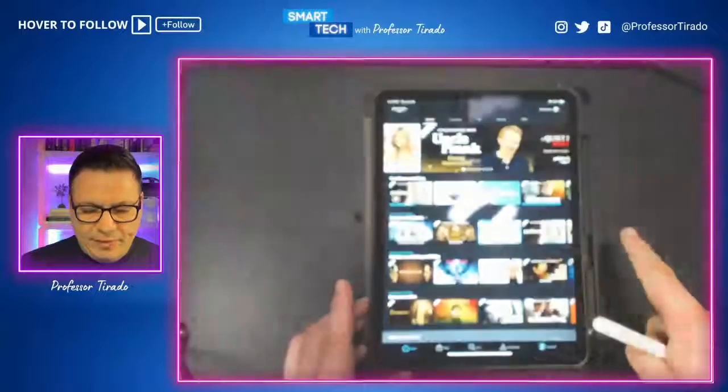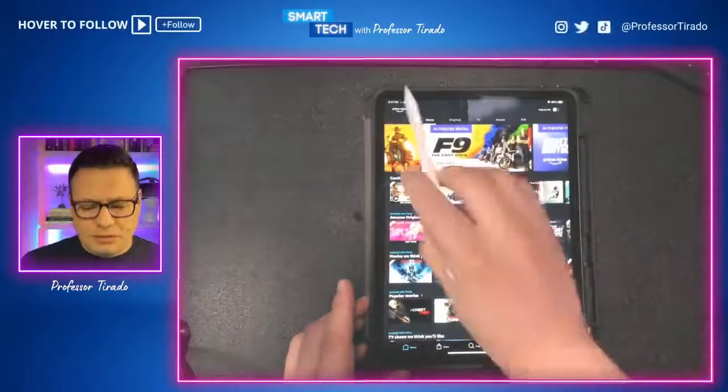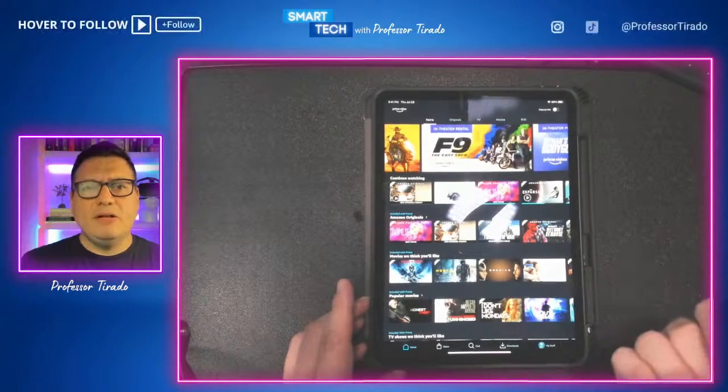You have Amazon Prime Videos. You can look at videos as well. And again, it also has 4 speakers. You have speakers here, here, here, and here. So you do get kind of like the surround sound feel of it as well.